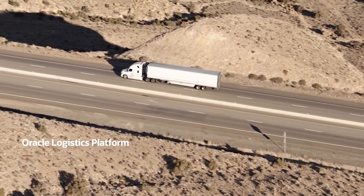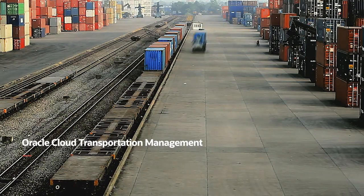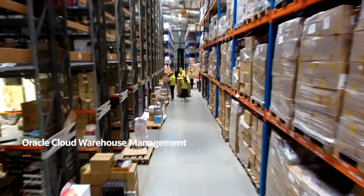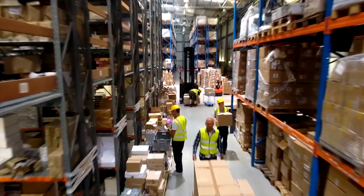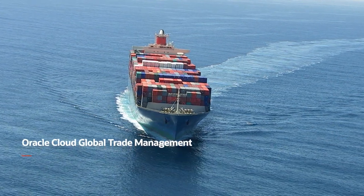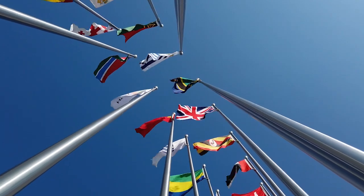Oracle Logistics Platform consists of three main components. Transportation management to help plan and execute the physical movement of goods in a supply chain. Oracle Warehouse Management, which helps manage the receiving and distribution of goods within a given facility, such as a distribution center or manufacturing site. And Oracle Global Trade Management, which helps with all of the cross-border activities.